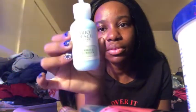So I also got the Mario Badescu Buttermilk Moisturizer. Okay, let me put this on too. Yeah, I've been really on the hunt for some moisturizers or anything related to skincare, because I want to start taking better care of my skin. Ooh, you can see, glowy. Okay, who is she? I don't know.